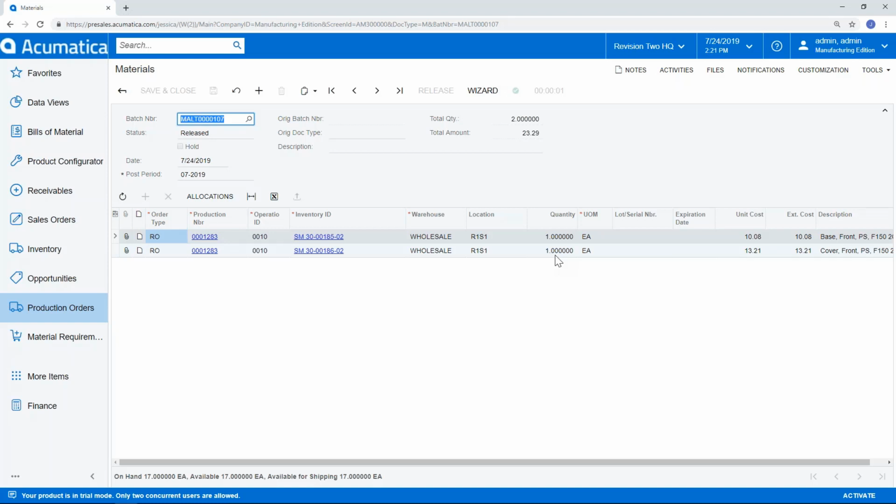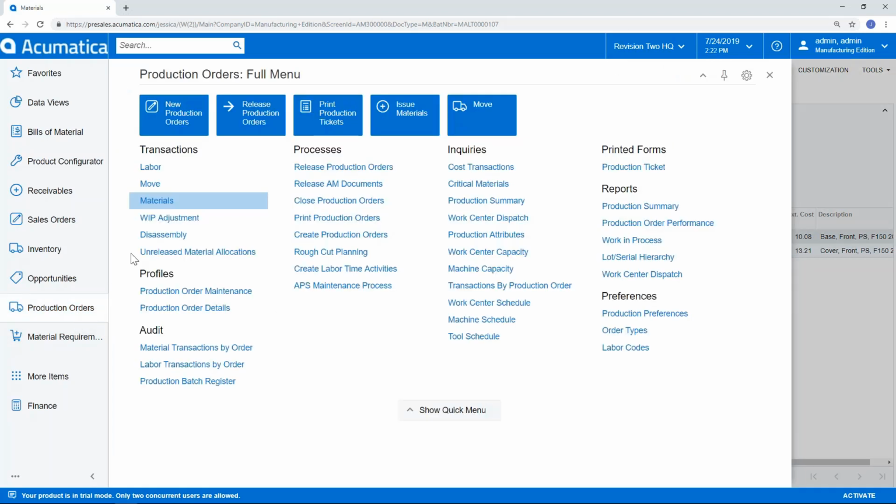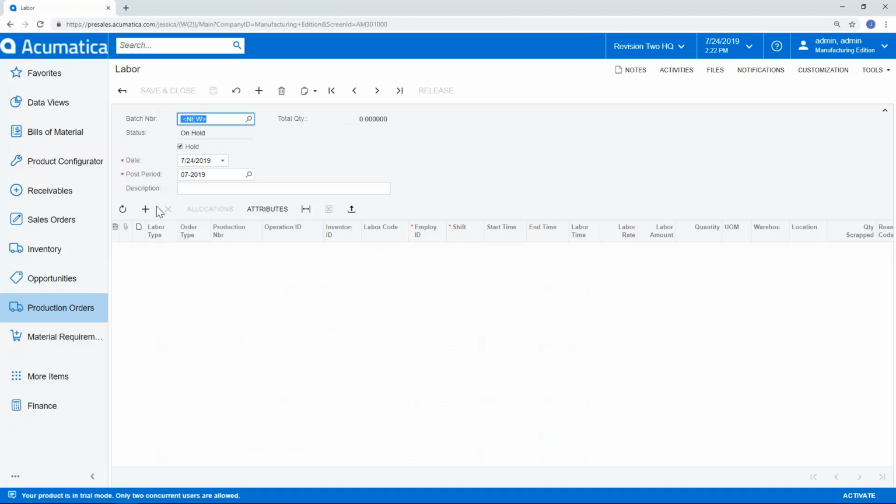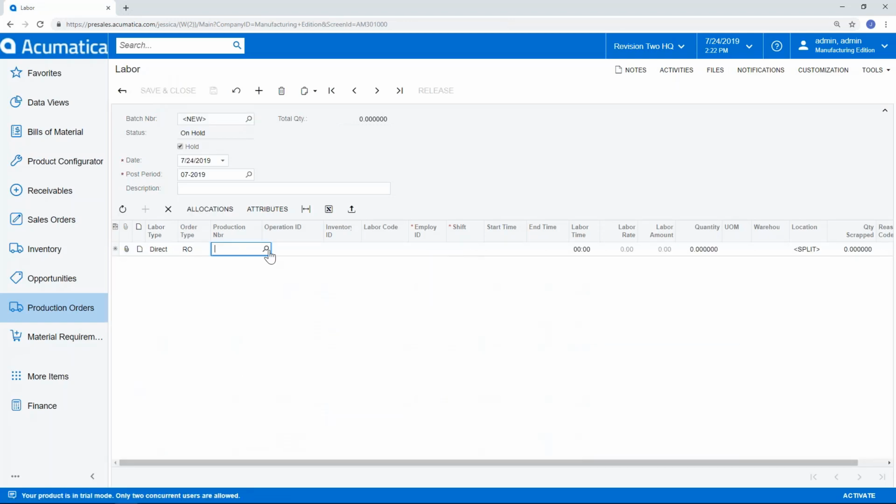But before we do that, let's talk a little bit about labor. And it will be a very short discussion because labor works just like material transactions do within Acumatica. To capture labor, you would either create labor transactions similar to the material transaction that I just created, but the labor transaction looks a lot like a timesheet.